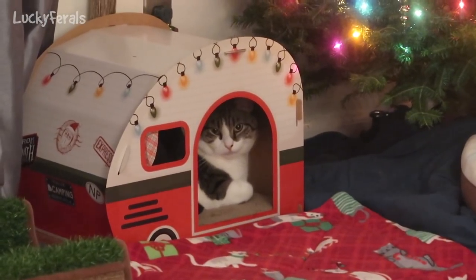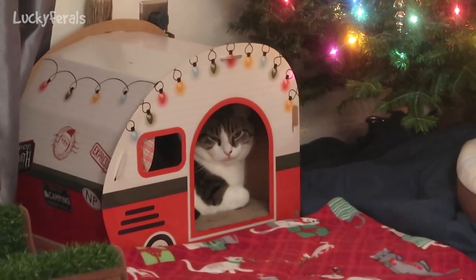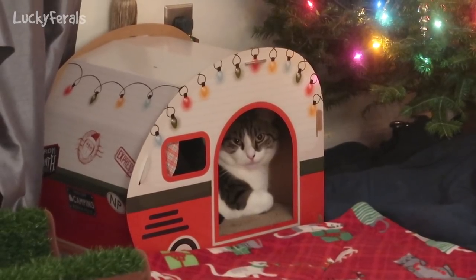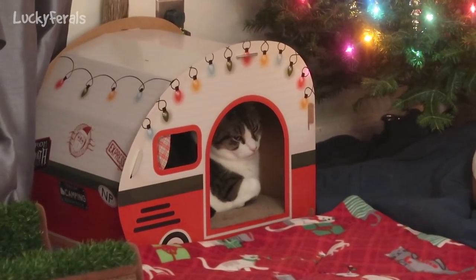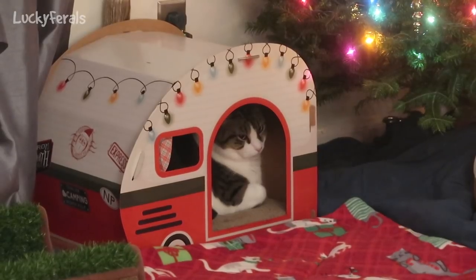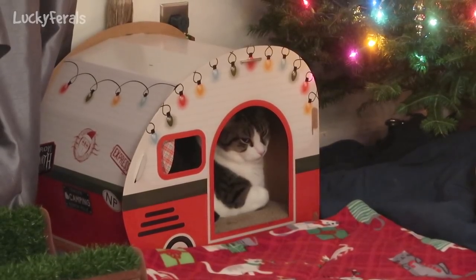It is 9:48 p.m. right now. I've been chatting on the live stream and I just looked over and look, Stella's sleeping in the camper. This is the first time I've seen a cat hanging out in the camper. I've seen Splash go in and come out and scratch the bottom, but I haven't seen anyone just hanging out in it like this. Stella loves her camper.